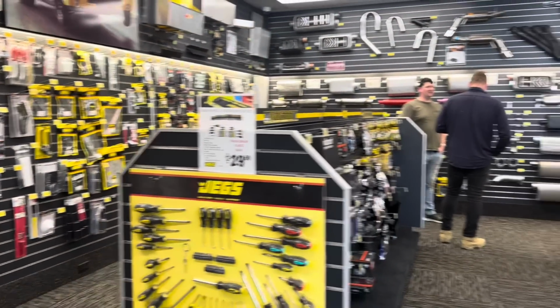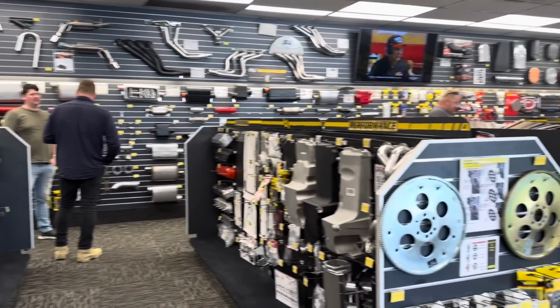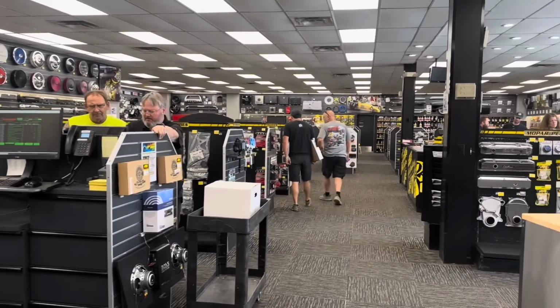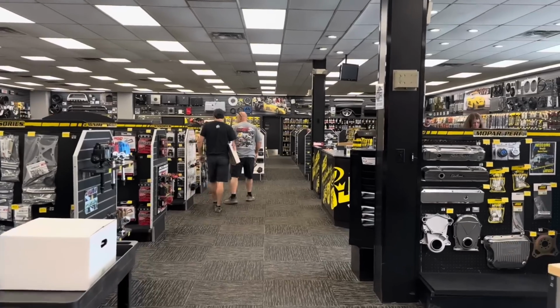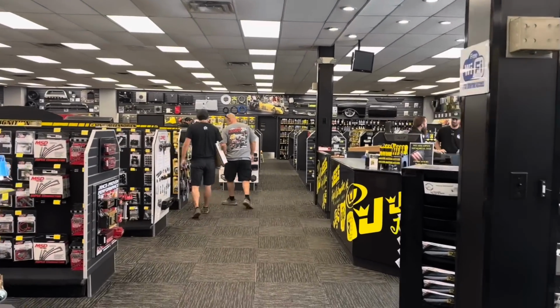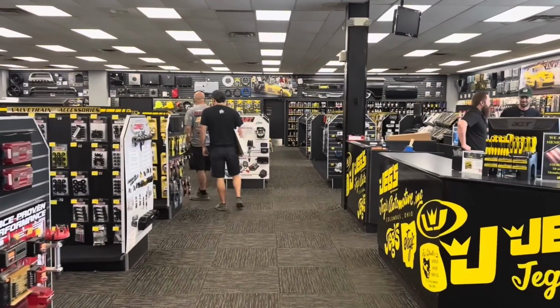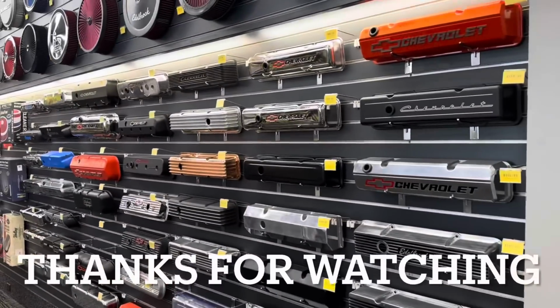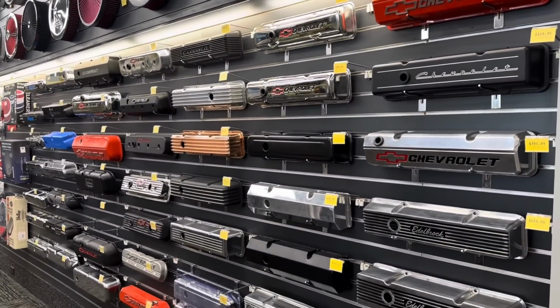When you need parts and you're in Ohio, this is where you go. Just walked into Jegs for some parts. Wow, it's impressive. Need valve covers? Holy, valve cover races, look at this.